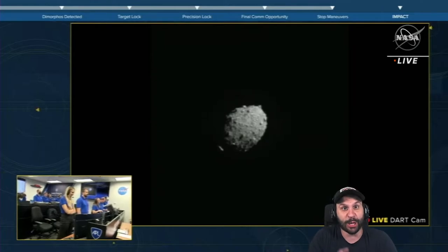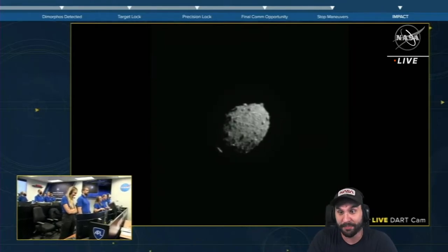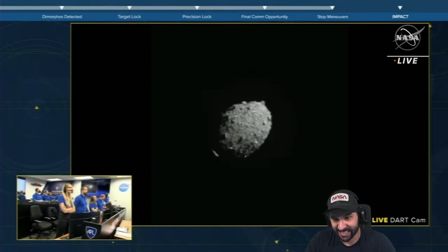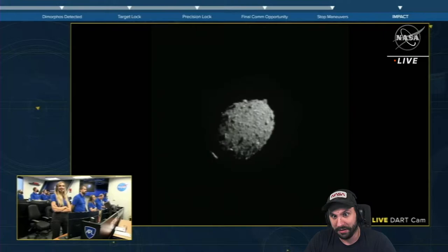Don't get me wrong. That's what they want to do. They want to actually hit it. This isn't a flyby. They're going to punch that thing. Yeah. Here we go. Looks to me like we're headed straight in.